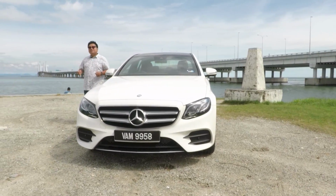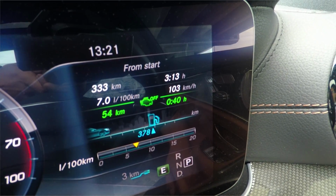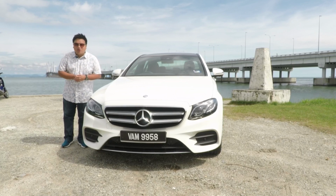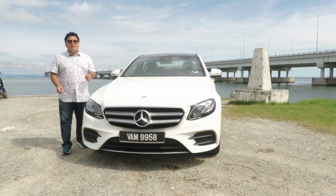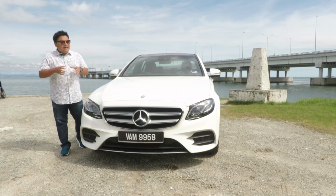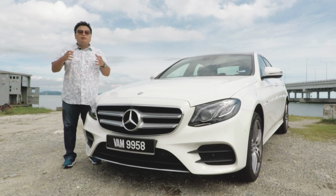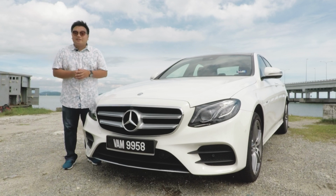So there you go, PJ to Penang, over 333 kilometers. According to the car, over 50 kilometers were done with the engine turned off. Overall, the E350e managed to do 7 litres per 100 kilometers, and that's over 14 kilometers per litre. For a car of this size and weight, plus 4 adults and luggage, I think that's very impressive.